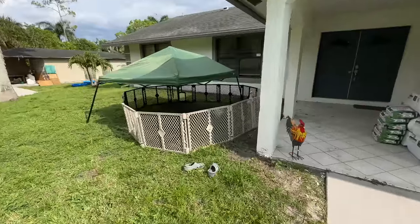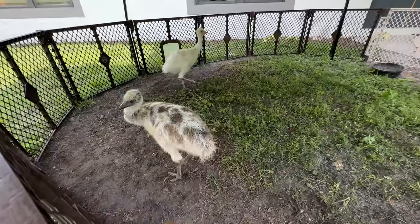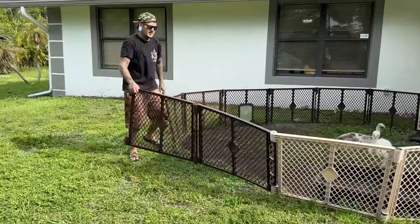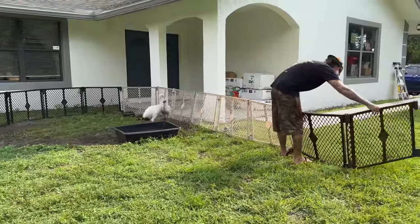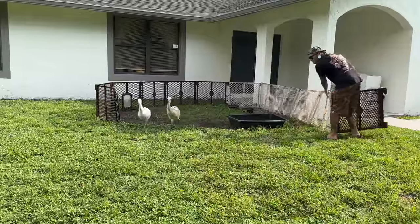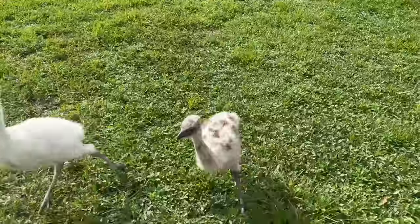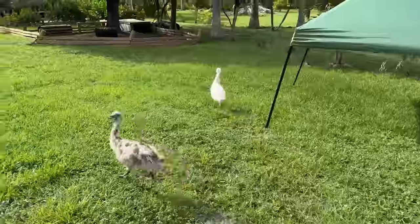All right, guys. Yo, are you guys ready for your new freaking enclosure? You ready for more room to run around? Oh, I think you are. Let's get this whole thing discombobulated, all right? Let's release the beasts. Here you go, guys. Run free. Run free, my guys. Oh my god! These free creatures! They love it. They love it. Hi, Barry. Oh god, they're so cool.